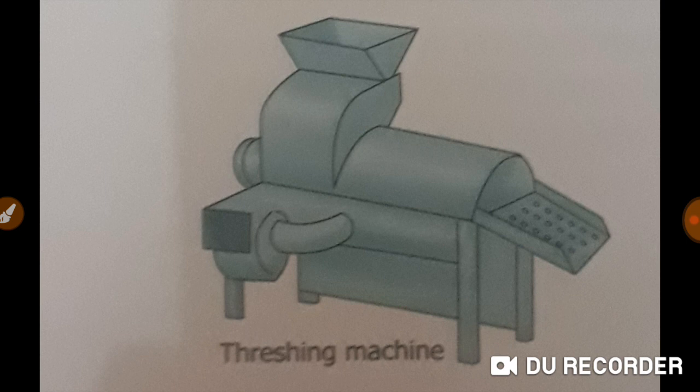After threshing, there is winnowing. Now we got the grains, but grains have a covering over them. Have you observed? Sometimes when you eat rice, you get such grains which are with a cover. What we need to do is remove that cover from the grains. The grains collected after threshing have some chaff on them, which needs to be separated.